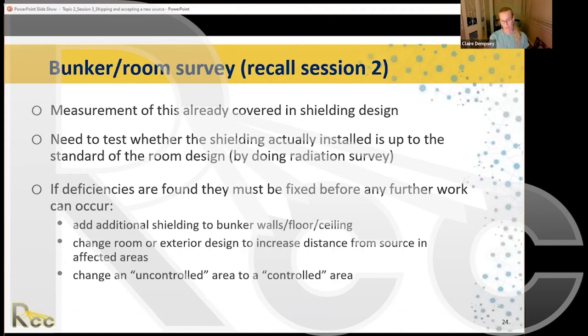And again, when you get your very first source, if you find deficiencies in your radiation shielding, you need to fix them before you can do anything else. So you can't continue commissioning. You need to fix the deficiencies in your bunker shielding first. That would be your number one priority at that point. And there's just some examples of what you can do if you find deficiencies.